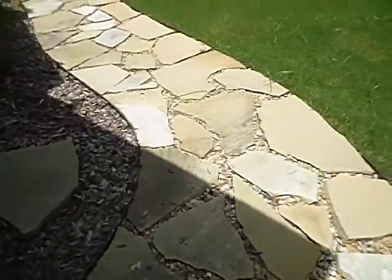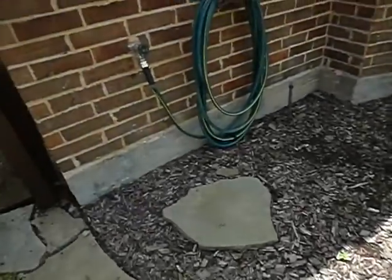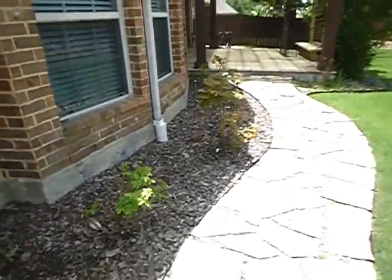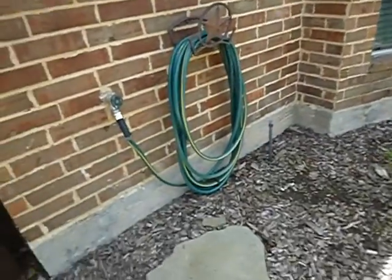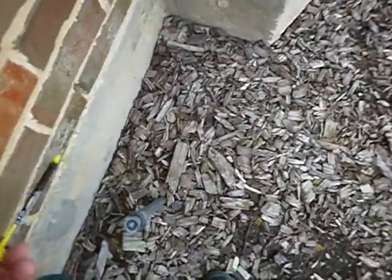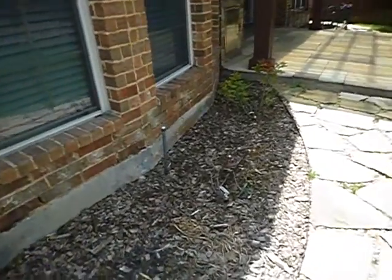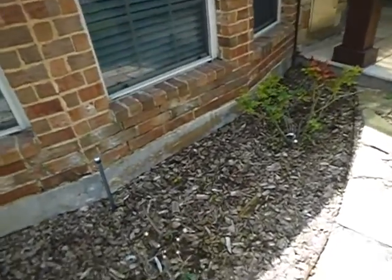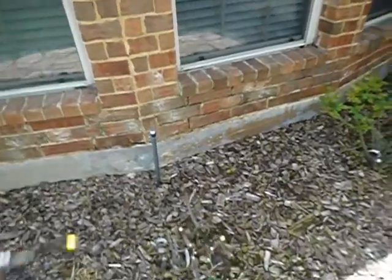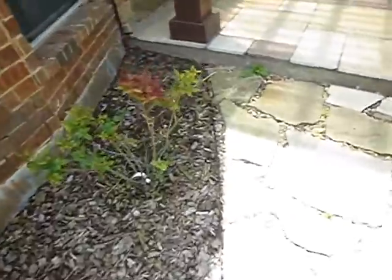These flagstones, watch out. Granny might trip on these. And then we've got wood mulch that's too close to the structure there. And we've got our back faucet. Now, on the lawn sprinkler systems, these spray heads are not supposed to be closer than 12 inches to the structure. They always are. No one's going to move those for you. I would never dissuade my client from seeking perfection, but good luck getting somebody to move those for you. But yeah, they're too close.